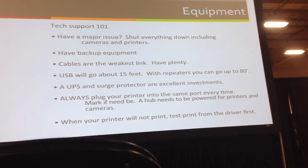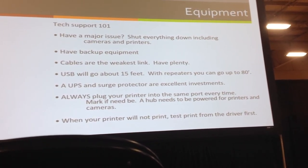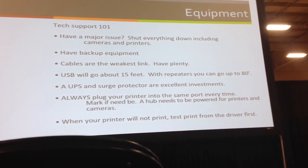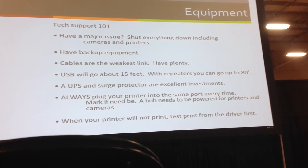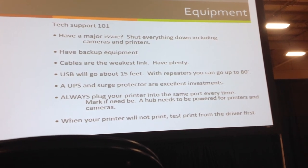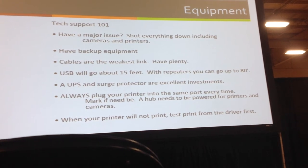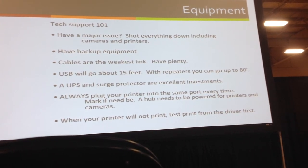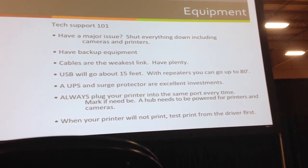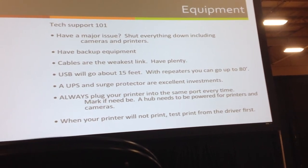Just an FYI, you have a USB cable, you have a problem, let's say you send something to the printer and it does not print, and you go, oh, I need to shut down my computer. Guess what? That signal between your computer and your printer may be stuck along that USB. And the only way to clear it is to turn off everything. Turn off your printer, turn off your camera, turn off your computer, then turn everything back on, and that should clear a lot of issues. So just FYI, turn off the computer, turn everything off.